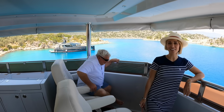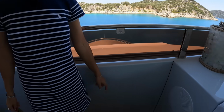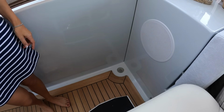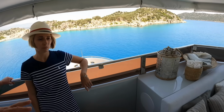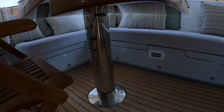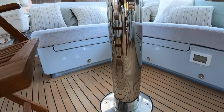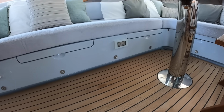Oh, I want to check out the interior. But notice the drains are everywhere. It doesn't matter what trim the boat has, the water will be evacuated from here. It's all storage underneath, like a giant city. All of that is storage. Yes, and also drains inside, because you know the water will find its way into some compartments. So they're all drainable.